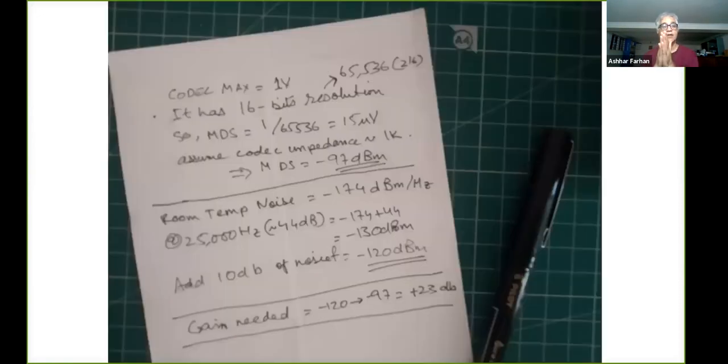So here it is. Now, the codec of the WM8731 can handle a signal of 1 volt maximum. And the amazing thing about these codecs is that there's no distortion at all until you hit the 1 volt level. So there is no IMD before that. And as I said earlier, although it's a 24-bit codec, only 16 bits of it are actually usable resolution. So 16 bits means that there are approximately 65,000 different levels of voltages which it can handle. So your minimum discernible signal is 1 divided by 65,536, which is about 15 microvolts.